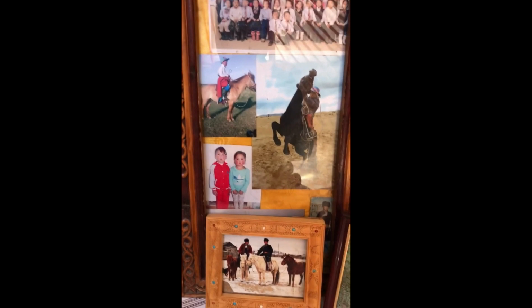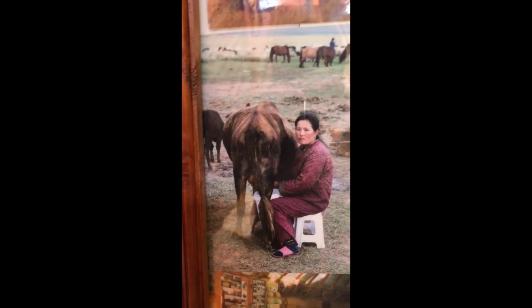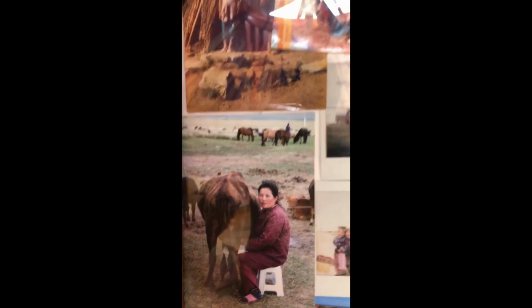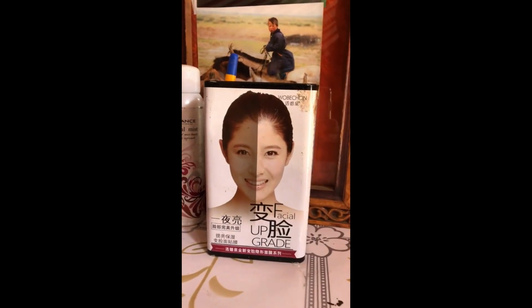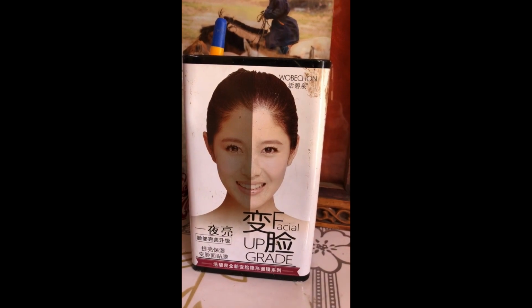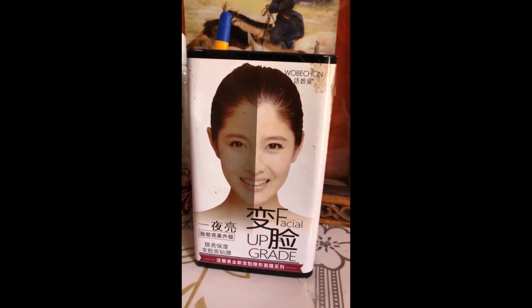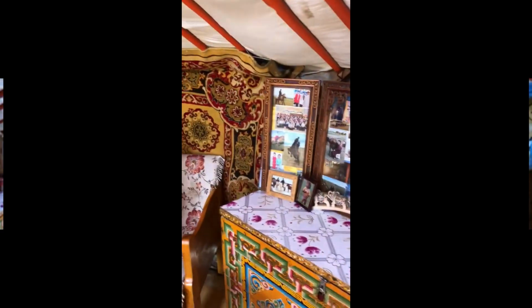Of course, everything has to do with horses. So the matron of the family while younger was milking a cow, I suppose. Traveling. That's the whole family. And there's a beauty product from China. A skin whitening product. Of course, in Asia, it's all about skin whitening. So that's how a ger is set up.